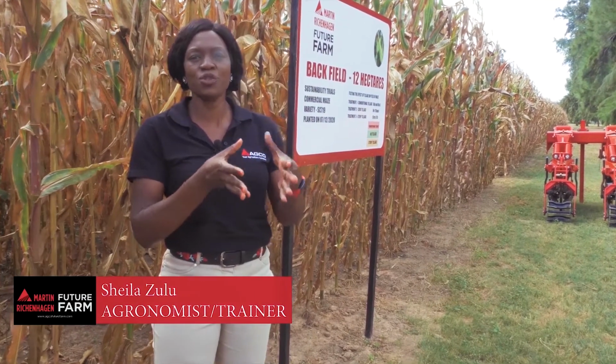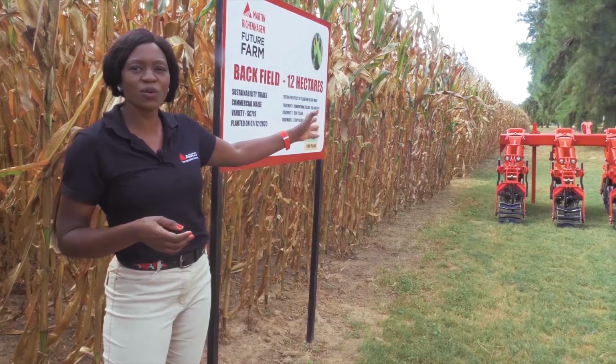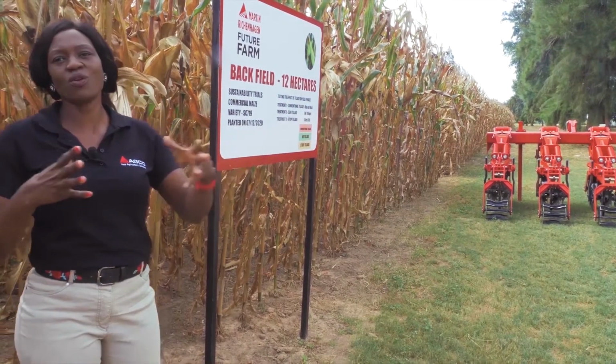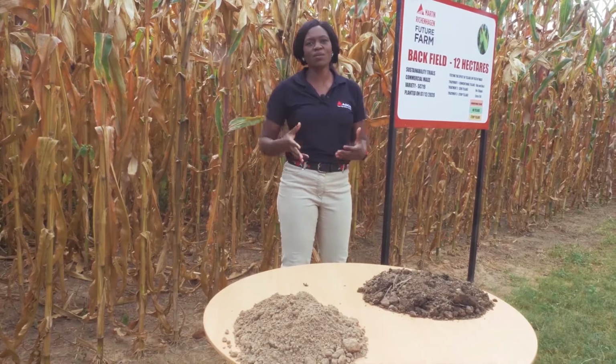Then with the strip till, this is where the tillage is only done where the seed row drops the seed. So this is a strip till. So what it does is that it only opens up a row where your seed drops. So it's kind of in between conventional and no-till.